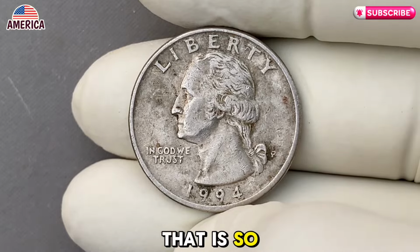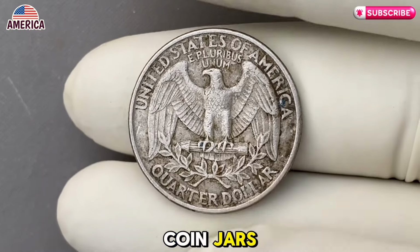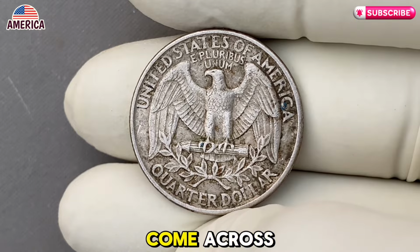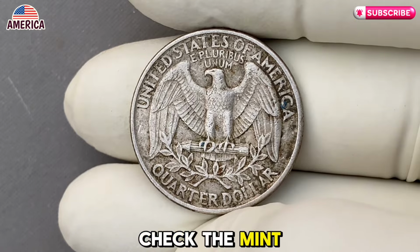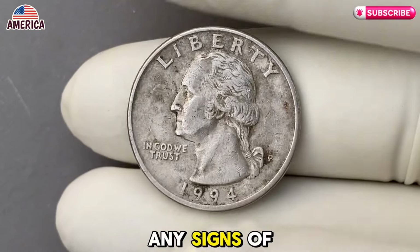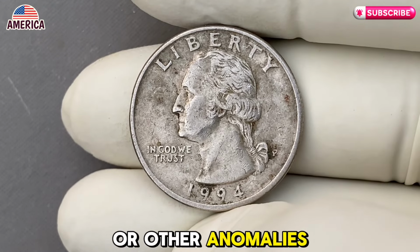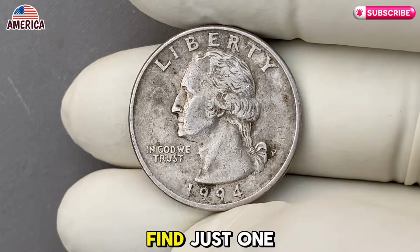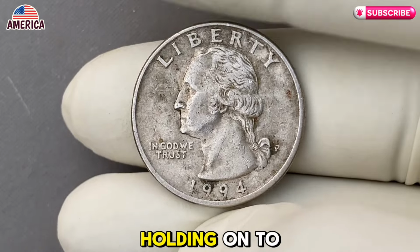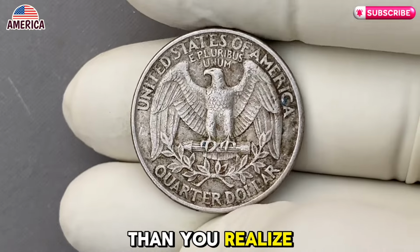So next time you're digging through your coin jars, take a close look at any 1994 quarters you come across. Check the mint marks, inspect for doubling effects in the lettering, and look for any signs of off-center strikes or other anomalies. Even if you find just one uncirculated example or a subtle error, you might be holding onto something much more valuable than you realize.